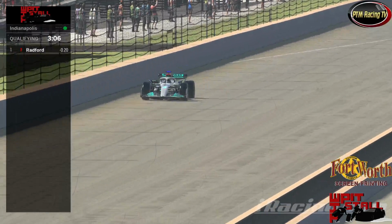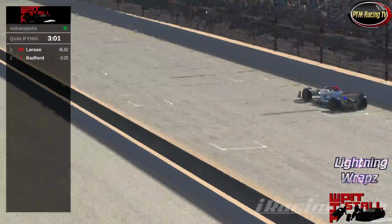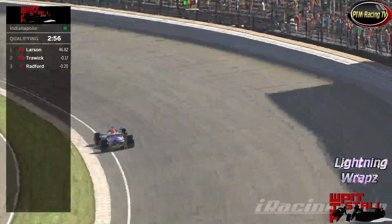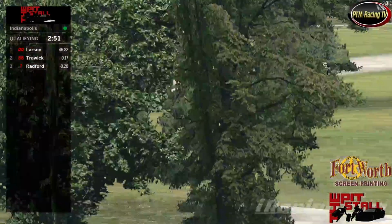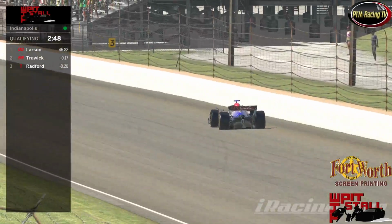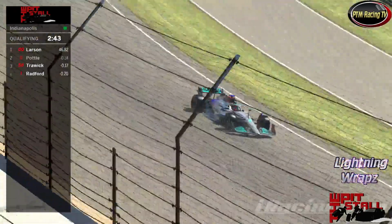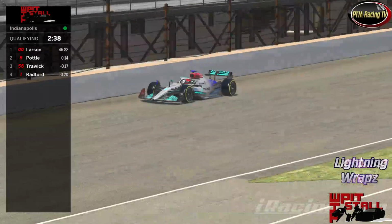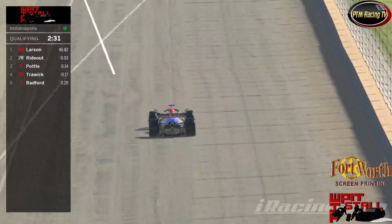Blake Traywick, here he comes now. Don't worry, folks, I know they all look the same, but I can tell you who's who sometimes, mostly by the helmet. 47.01 there for Traywick. Gordon Larson Jr., though, 46.83. He sets the fastest time. Impressive display already out of the gate. Solid time as well for the 5 down there. 46.98, Pato's last go around the track. Mike Rideout, 46.86. Whoo, boy, he's getting up there with Gordon Larson Jr.